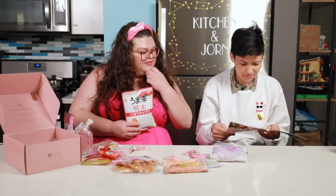Let's talk about the gobo chips. These are the Umakara Spicy Mentai Burdock Chips. These shatteringly crisp chips are made from gobo, or burdock root. They're fried and coated in spicy mentai flavoring for a light yet fiery treat.